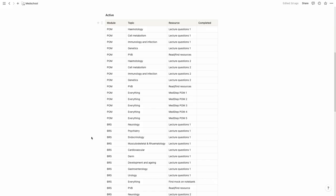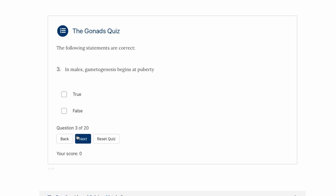So I finished that, and as you can see, I now have a long list of all the resources. So now my study sessions will be a lot more structured, as I'll just go through this list and aim to complete everything before I have my real exam. I have two sets of resources here. The first one is Active, so that's testing myself on the lecture questions that I make or pre-made exam questions.